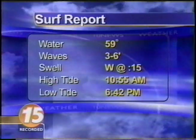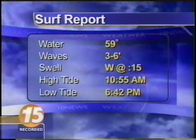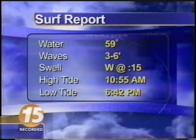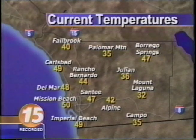The waves 3 to 6 feet building throughout the day. You know, if the wind stays down, and it probably should through most of tomorrow, it might be a nice day. See, on Sunday the waves will be bigger, but the wind is going to pick up and blow it all out. Around San Diego County tonight, here's what we've got.